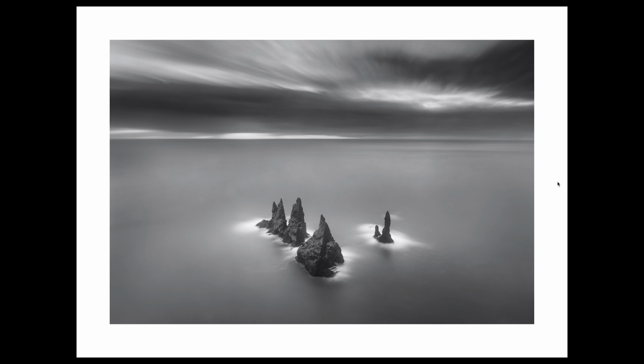This is obviously Reynistrákar, which probably most people who come to Iceland go to visit, but normally from the ground, from the beach side. In this particular case, I was leading a workshop when I shot this image, and we drove up to the top of the island and shot it from above. It gives you a bird's eye view of this, and I think it's a 6-minute exposure. It was actually a pretty good day, not that windy.